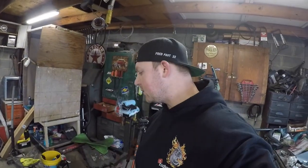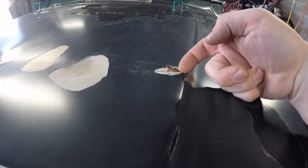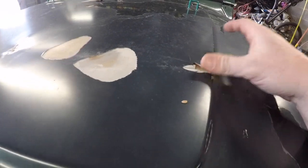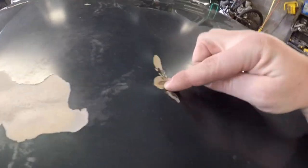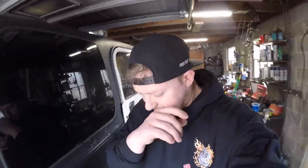For his privacy, I'm not gonna video. Alright, just got back from picking up the hood. If we look at the hood I have currently, you can see it's dented, and it looks like someone tried to repair it with Bondo. There's dents here, here, all along here, a really bad one here, and right here. So it's seen better days.